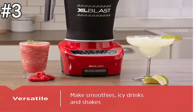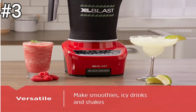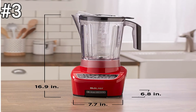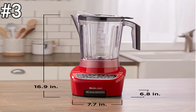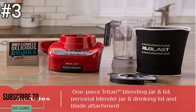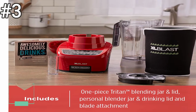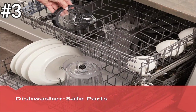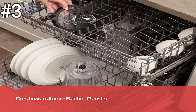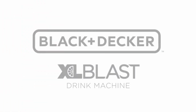This Black Plus Decker XL Blast Drink Machine blender comes in two magnificent colors, the black and the decker, which look very vibrant. The Black Plus Decker XL Blast Drink Machine is made up of BPA-free plastic and it can crush the ice and the frozen fruits very easily. The blender comes with 4 multiple functions and modes to crush or blend different shakes and smoothies. So get your brand new product.